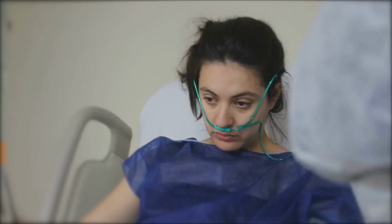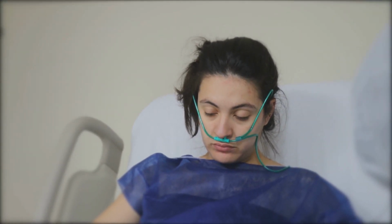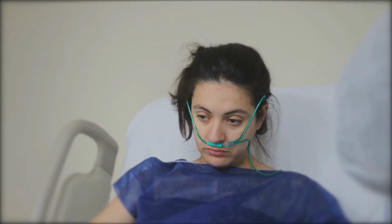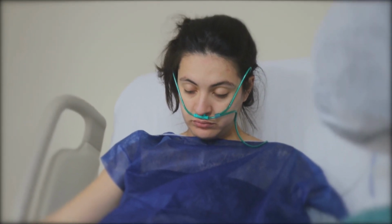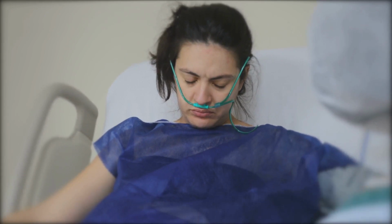Now, how do we know if a patient has a CAUTI? Symptoms can vary, but common ones include fever, lower abdominal pain, and changes in urine such as unusual color or foul smell. It's also worth noting that some patients, particularly those who are older or have weakened immune systems, may not exhibit these typical symptoms. Instead, they may have nonspecific symptoms like confusion or general malaise.